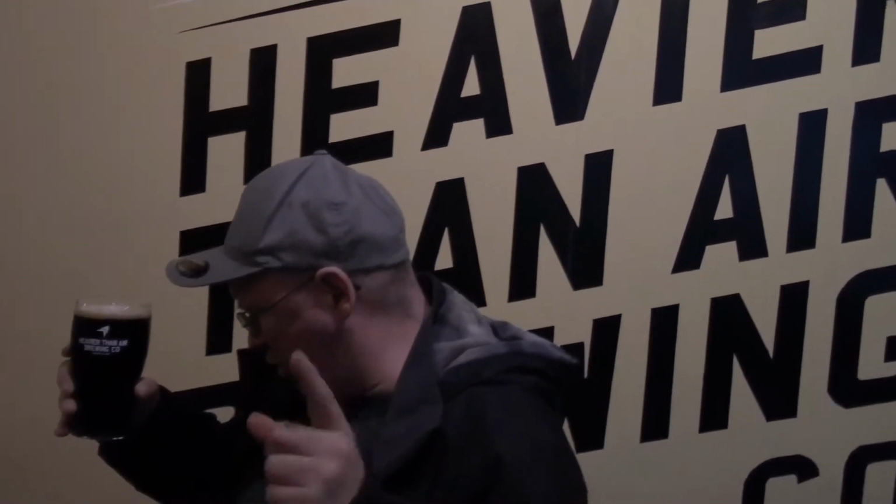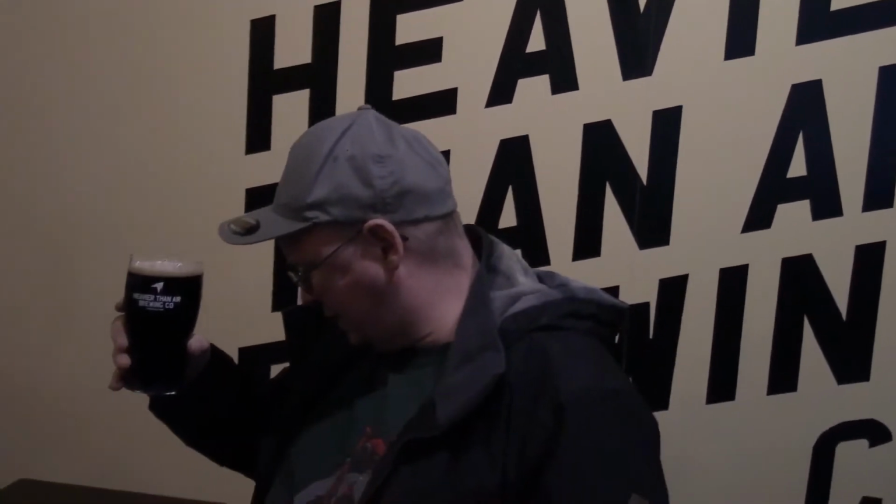All right, we are here at Heavier Than Air Brewing, and I'm trying something known as a McCook Barrel. This is a stout that is a gold medal winner. Let's try this bad boy. It's got some bite to it. Keep me away from this. This causes problems.